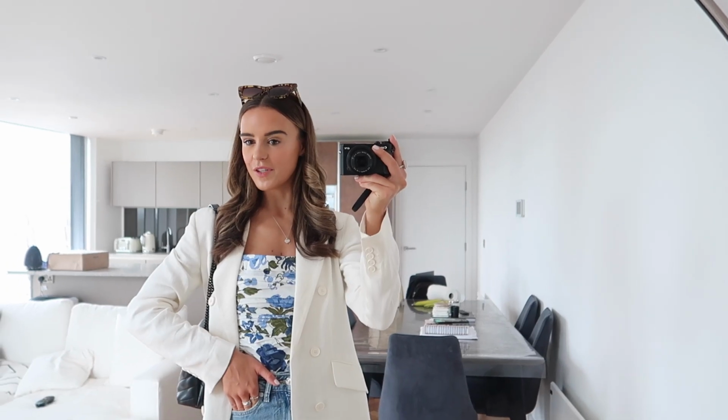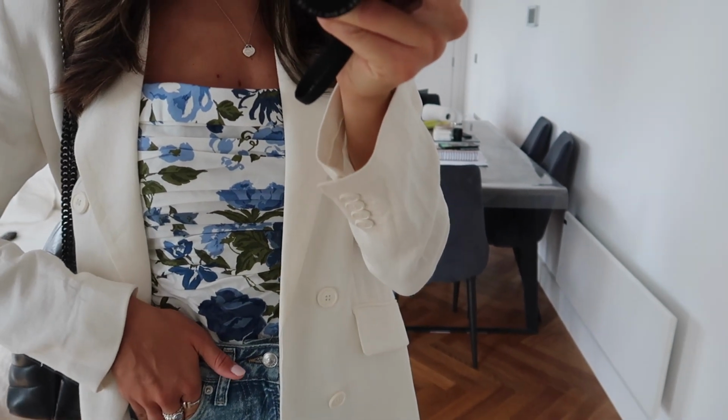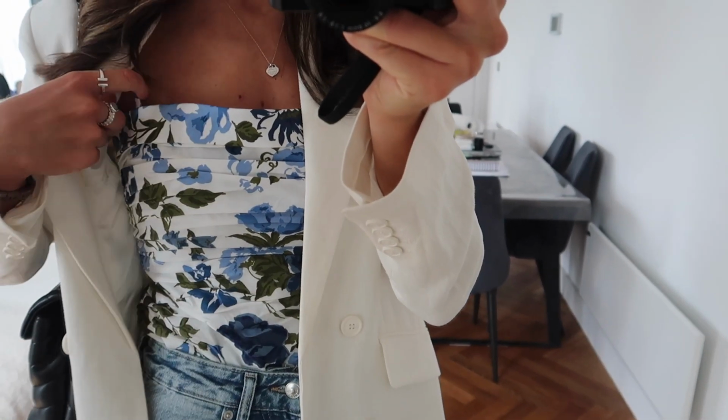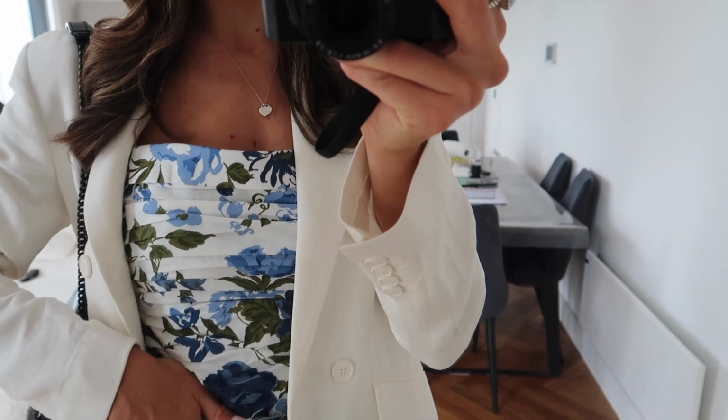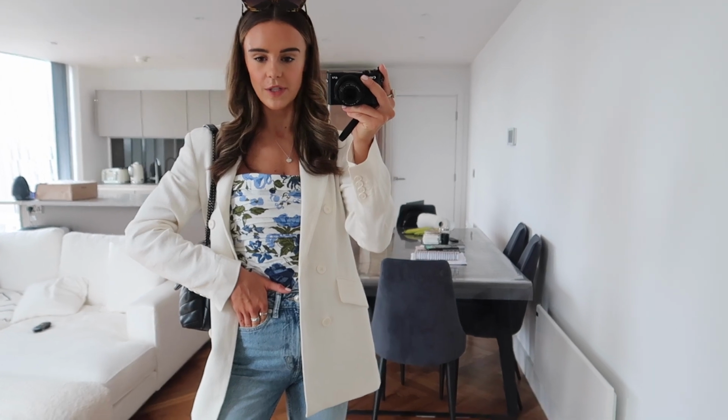This is the outfit for today. This top is actually a new one from Farfetch. I am obsessed with this print. I just think it's so cute for summer. It's from Reformation. Really love that brand. It is a little bit expensive, but yeah, I do really love this top.